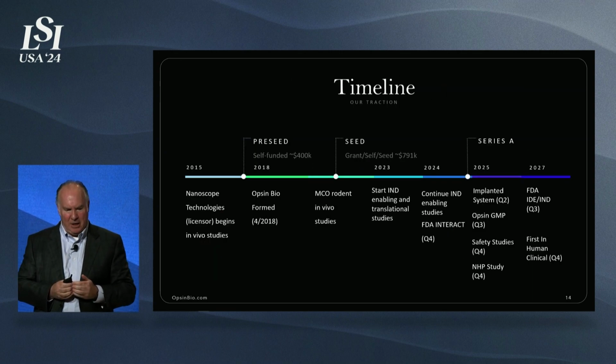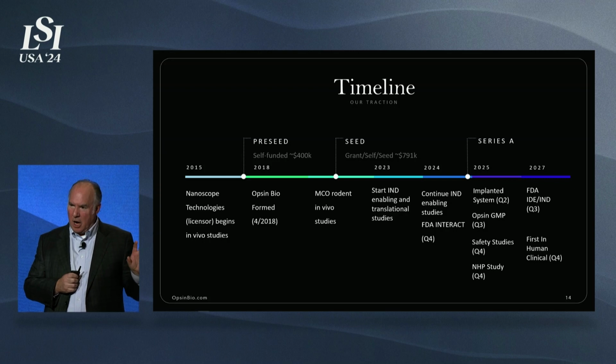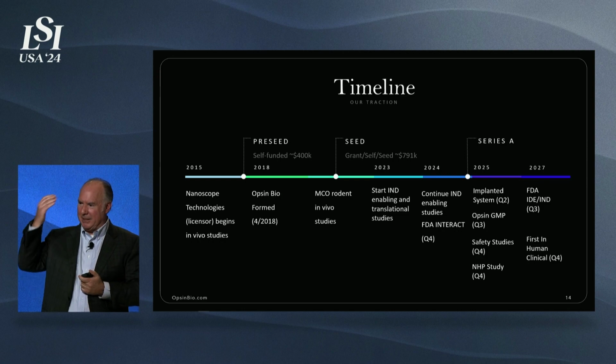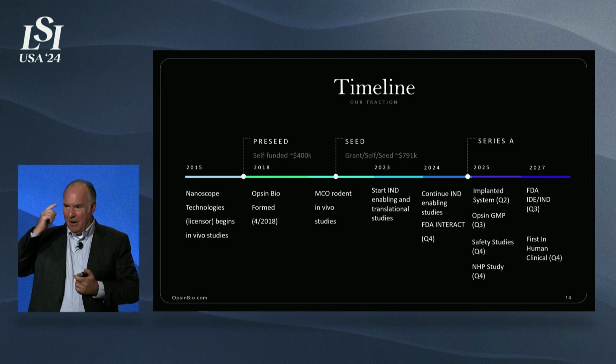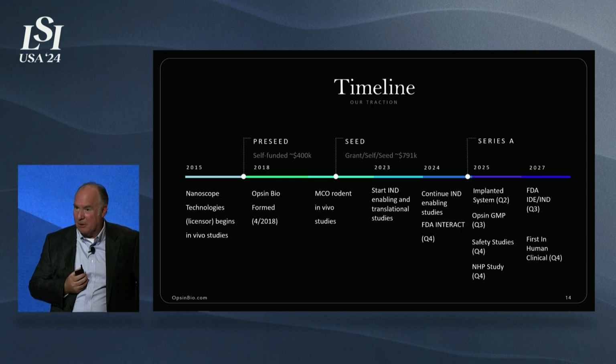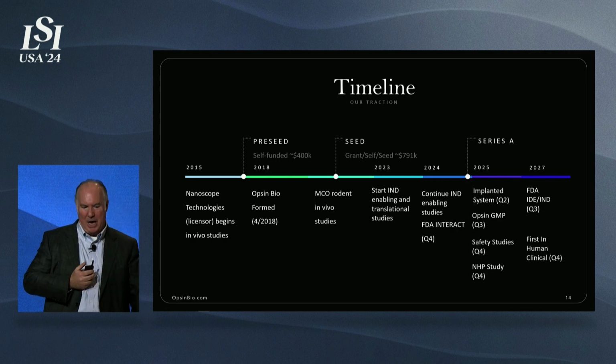Here's our timeline. Our sister company, Nanoscope Technologies, they also have a company that uses the same multi-characteristic opsin for blindness. Remember I said this therapy is how your eyes work. It was natural for them to use it for blindness. Of course, our indication that we've licensed is for the spinal column, which is why we have to have a device to put the light in. We don't have the light that comes in naturally.